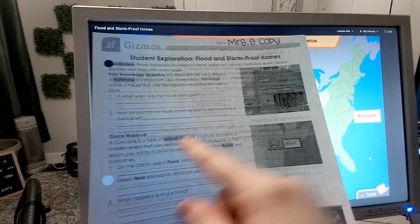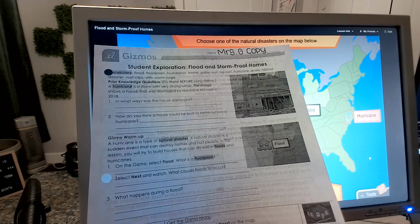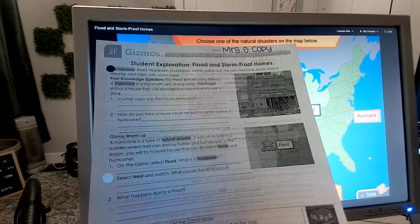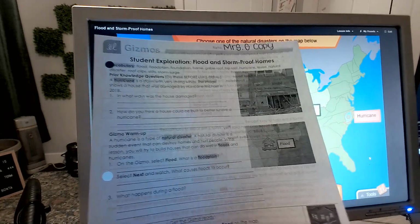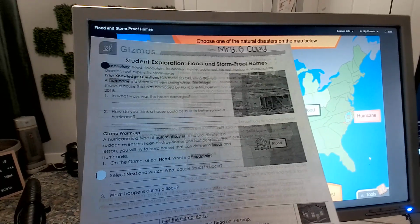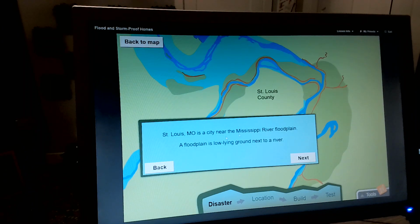So a hurricane is a type of natural disaster. A natural disaster is a sudden event that can destroy homes and hurt people. In this lesson, you will try to build houses that can do well in floods and hurricanes. So on the Gizmo, select flood. What is a floodplain? So if we go over here, it's asking you to select flood.